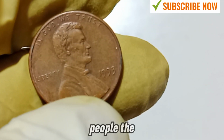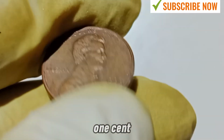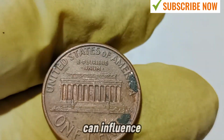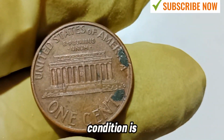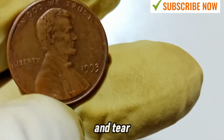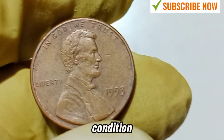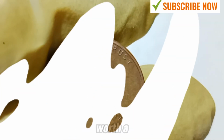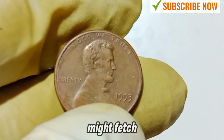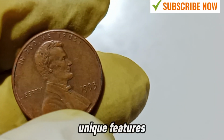For most people, the 1993 penny is worth its face value, 1 cent. However, when it comes to collectors, certain factors can influence its value. Condition is a key factor. Coins that are well preserved and free from wear and tear are more valuable. A 1993 penny in mint condition or graded as uncirculated might be worth a bit more than face value. In general, these coins might fetch a few cents to $1 depending on their condition and any unique features.